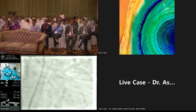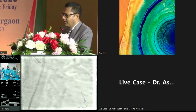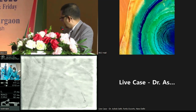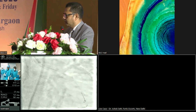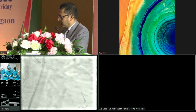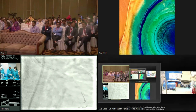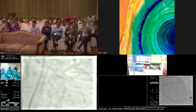Any questions from the audience? Appa, are you going to do the DCB in the diagonal as well? No, we will not. We are happy with whatever flow the diagonal has. It's not that great a vessel. The fact is that we've treated his left main, we've treated his LAD lesion. So I think we've done a fairly decent job. We will not be chasing small or medium-sized vessels right now.